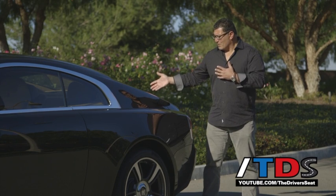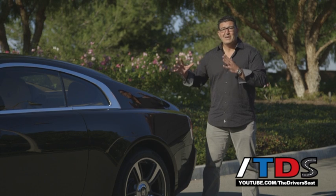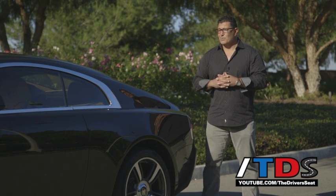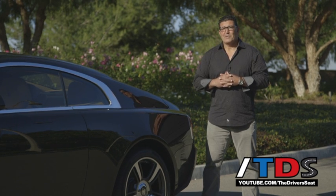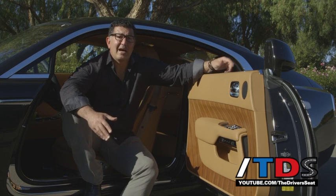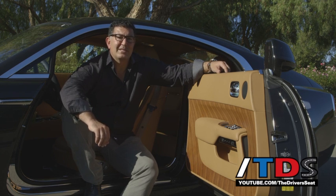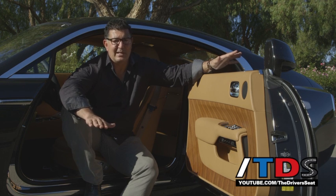This cargo area, or boot as the British say, is huge. I put 4 big suitcases in here and there was still extra room. It really is one of the finest vehicles on the planet, and I think the best example of a Grand Touring Coupe ever. So you're probably wondering, how much does a Wraith cost? Well, the starting price is around $285,000, but let me tell you, no two Wraiths will be alike.